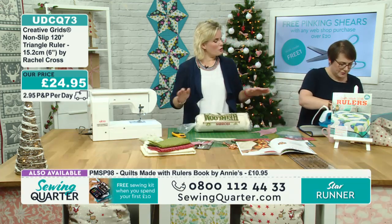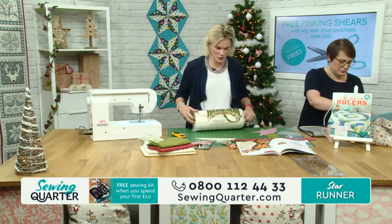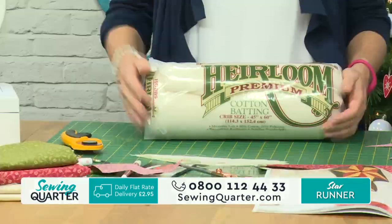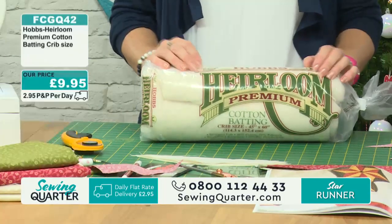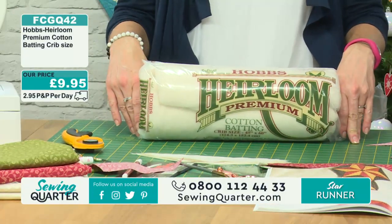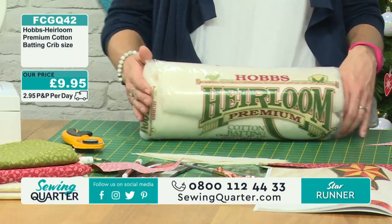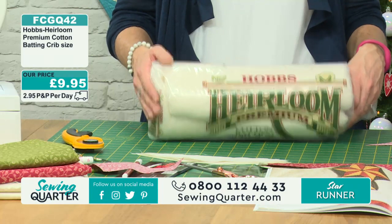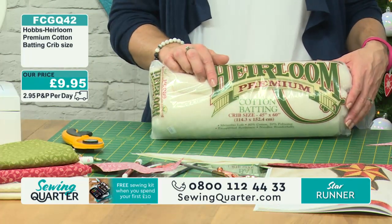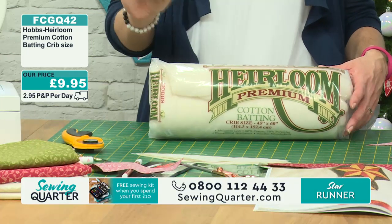Now, the batting that we have recommended for this today is your Heirloom Premium Cotton Batting. This is an 80-20 batting, 80% cotton, 20% polyester, so it will wash lovely. There is going to be a little bit of shrinkage with this, as with anything cotton. If you want to get rid of that, wash it before you start. $9.95. Now, this is crib size, so that's 45 inches by 60 inches. That's still big, isn't it? Yeah. Really big. There's a slight needle punch on there.